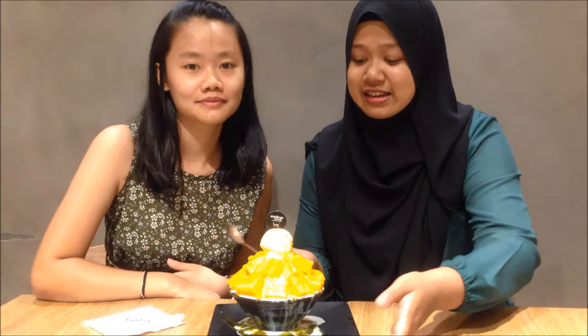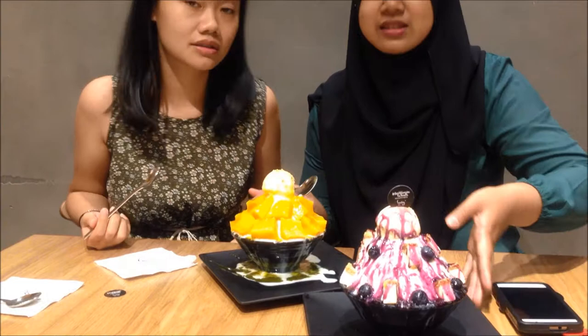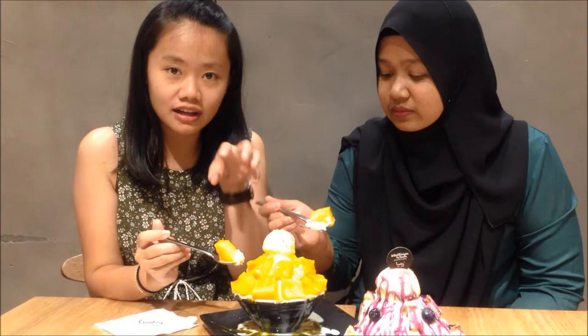Ida, do you know that bingsu means shaved ice in Korean? Oh, okay. So we just begin. Oh, another one came. Wow. So this is blueberry cheese bingsu. Okay, we'll try this one first. See, they actually stack the mango around the shaved ice and then they top it with another ice cream.